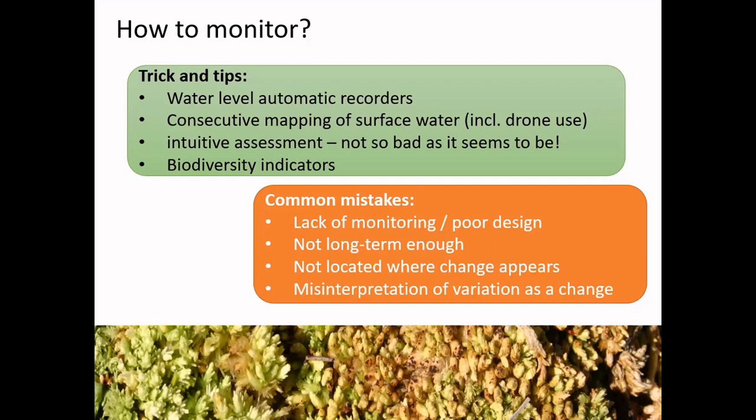But also the misinterpretation of natural variation as change achieved as a result of restoration. It is a mistake, but sometimes it's useful for reporting the project to the donor. For example, if we are very lucky, we have a dry year before restoration and a wet year after restoration, the perfect situation for reporting success.